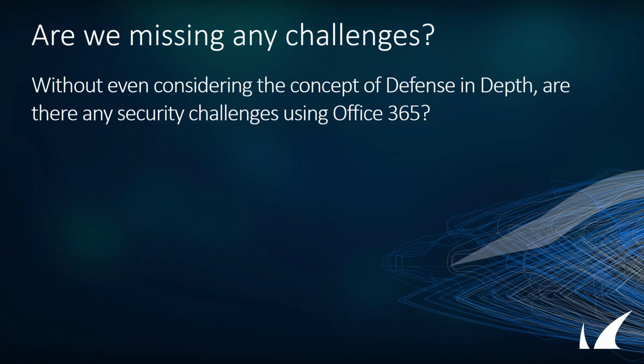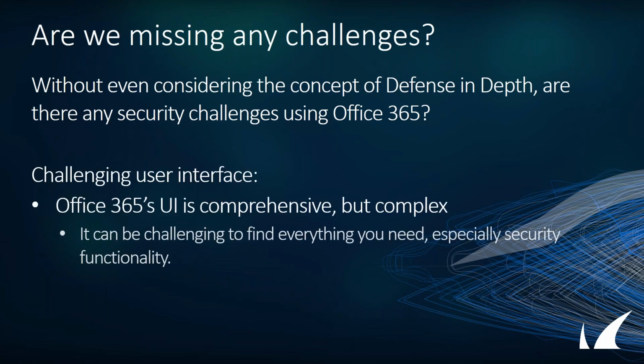So without even considering the defense in depth aspects of this, are there any security challenges existing customers already using Office 365 face? Are there any challenges to working with Microsoft on this?